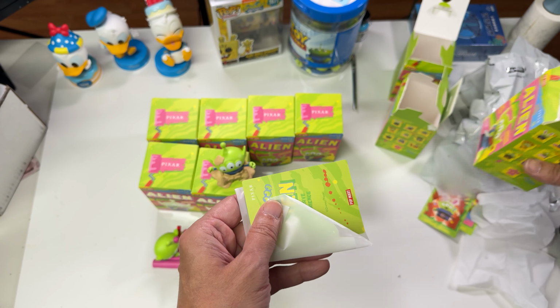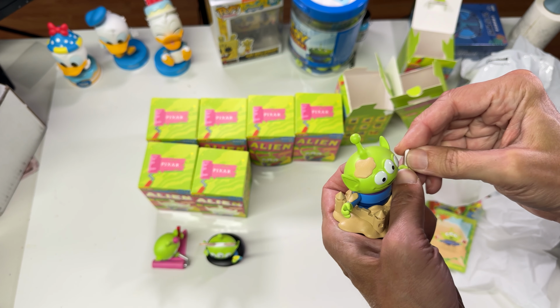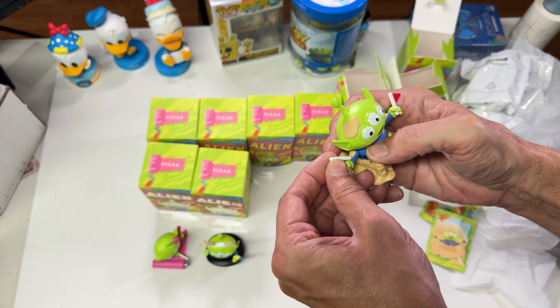I have so many cards. So many cards. There we go. That one's easy to open. I probably just missed the part on the other one. Okay. Instead of putting them in the castle, he actually is just putting them in his hands. And now I'm going to have to, I'll have to show you.